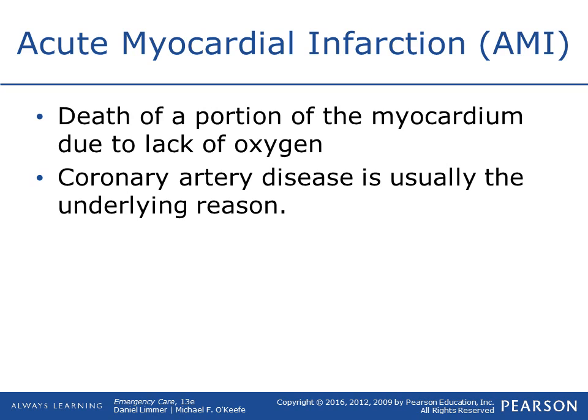Acute myocardial infarction, death of the myocardial tissue. Underlying reason: coronary artery disease caused by the even more underlying diseases of high blood pressure, diabetes, high cholesterol, smoking, just poor health decisions.